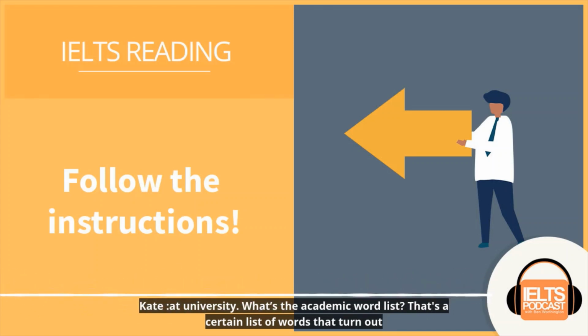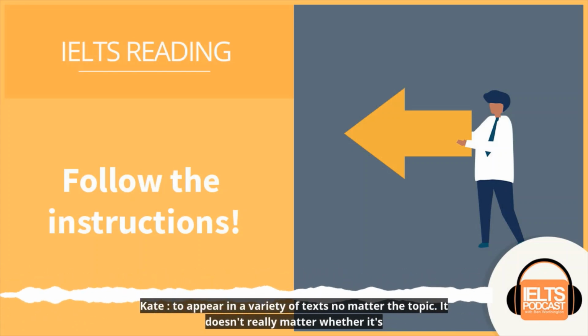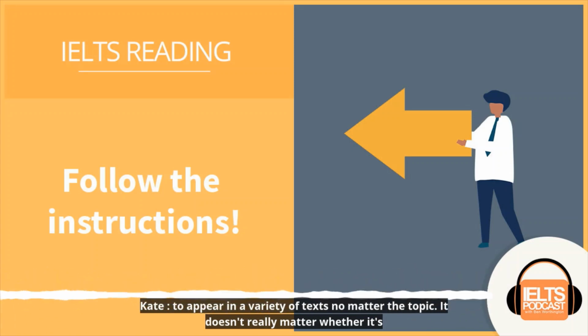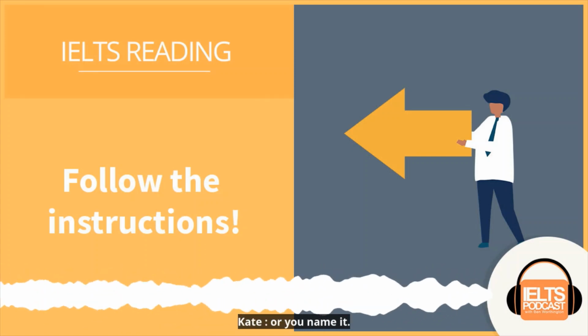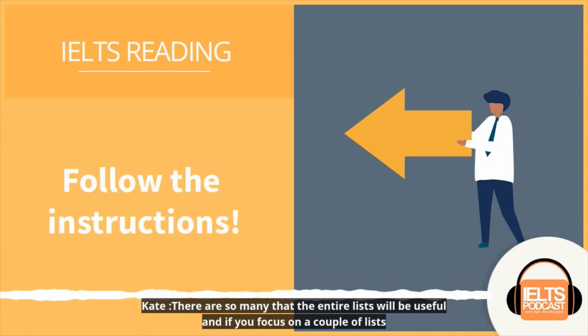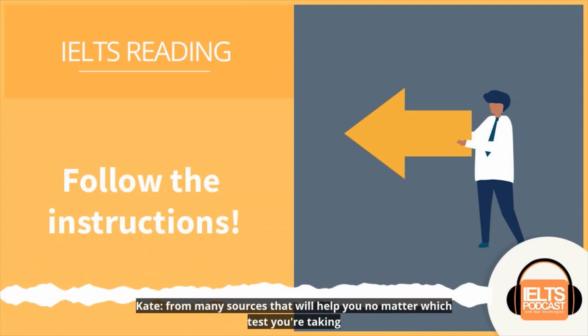That's a certain list of words that turn out to appear in a variety of texts, no matter the topic. It doesn't really matter whether it's history, anthropology, medicine, or space exploration. Words like concept or approach or, let's say, you name it. There are so many that there are entire lists. They will be useful. And if you focus on a couple of lists, because there are many lists from many sources, that will help you no matter which test you're taking.